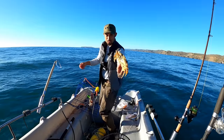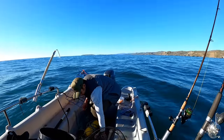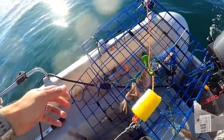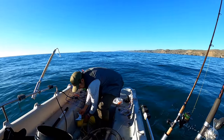Woo! 100% keeper. Don't even have to measure. That's a good one. This one is close. It's a male, but I'm almost certain it's a keeper. Oh, definitely over 6 1/4. How about this one? That's a female. And we're not keeping females today. That's a keeper too, though.